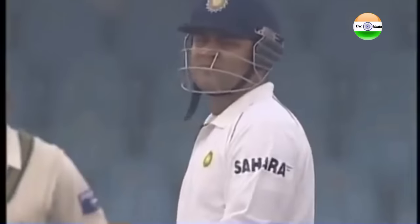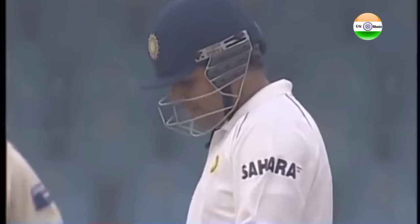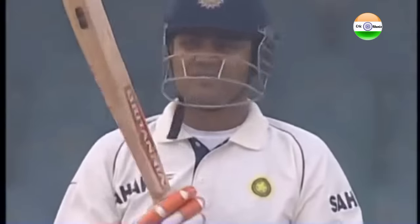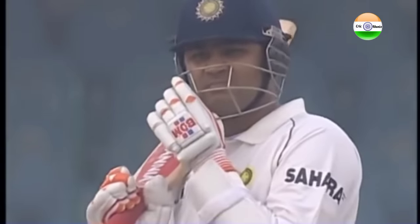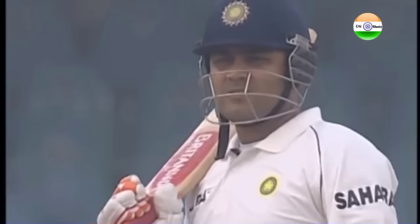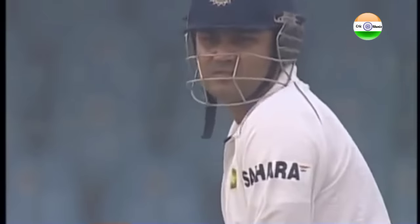It's only the 11th occasion in the history of Test cricket that the opening partnership has gone past 300. Sehwag, the dominant partner, 187. 35 fours and a six for him. Strike rate still over 100 for Virender Sehwag, 105.1.